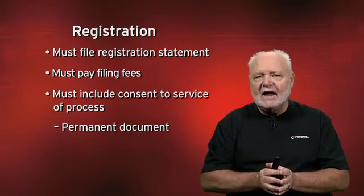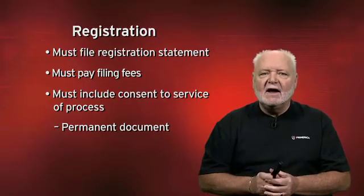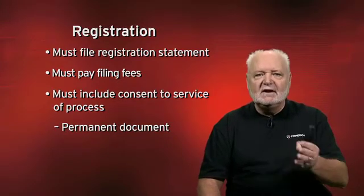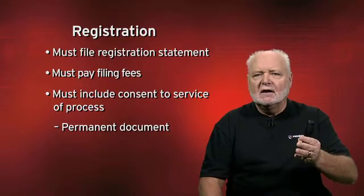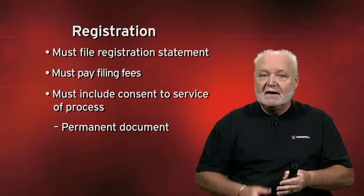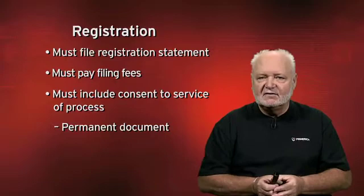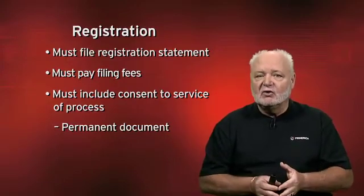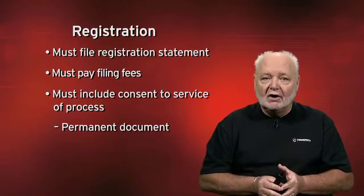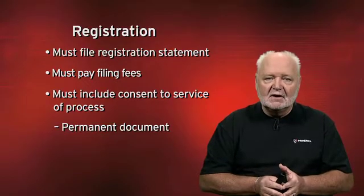So let's say that you're an agent and a client of yours claims that you violated the Uniform Securities Act, and they're going to issue a subpoena of some sort. They want to get books and records from you or your broker-dealer. So they've issued a subpoena. That subpoena has to be served. Consent to service of process says that subpoena can be served on the administrator in your state, and that's just as good as serving that on you. Now, this consent to service of process is a permanent document.